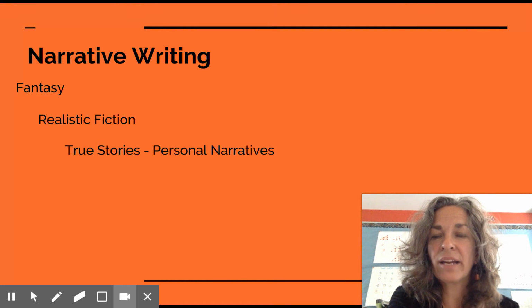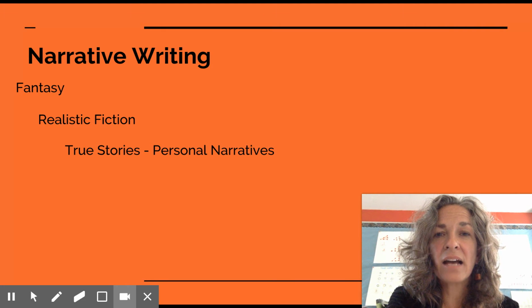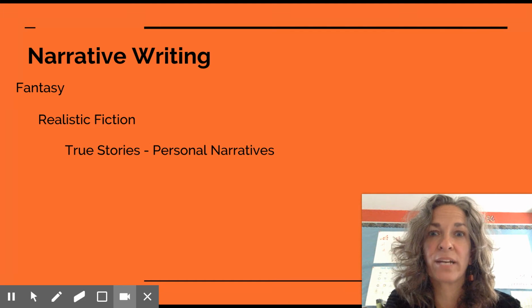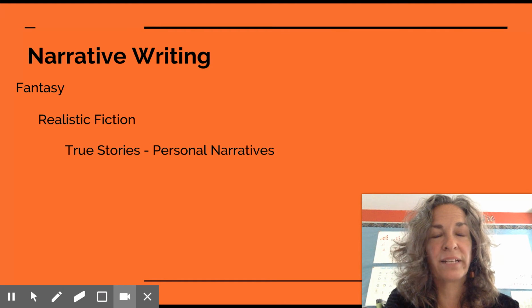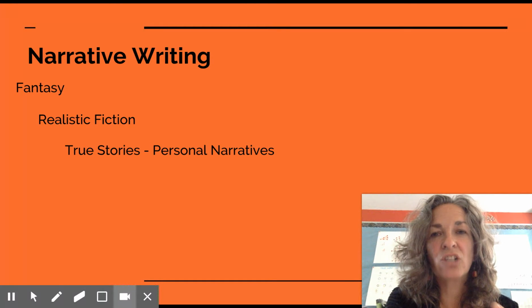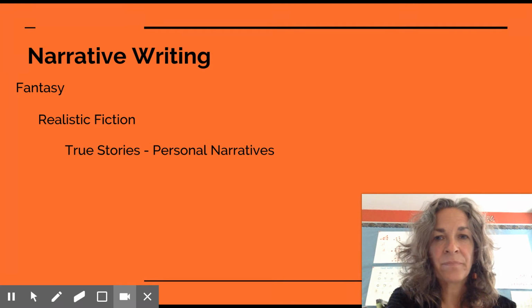Another kind of writing is true stories, and those are called personal narratives. Pretty much every child in Deerfield Elementary School writes a personal narrative at some point in their career here. Usually every grade they're in, whether they're in kindergarten or sixth grade, they're writing personal narratives, and that's just a true small moment story about a time in their lives.